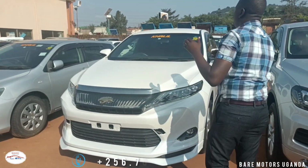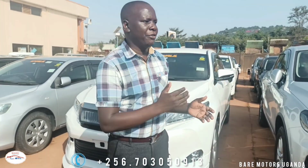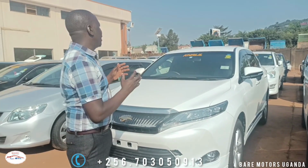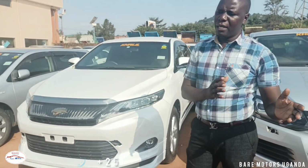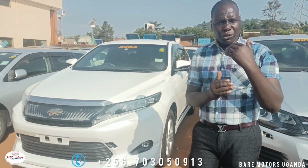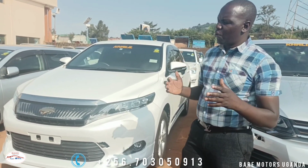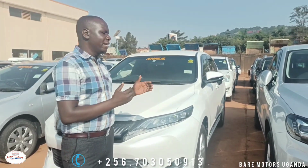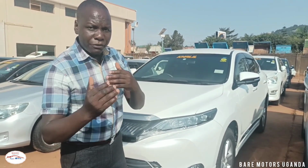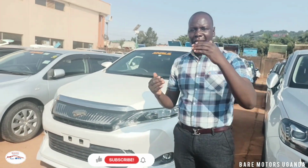As we are wrapping up, I told you earlier that I'll give you the price of this car at the end of the review. This car has different prices in the market according to the dealer you are dealing with. The prices range from 120 million down to around 100 million in the market. But price depends on the buyer and the dealer you are dealing with. If you get it straight from Baremotors Uganda, I guarantee you can even get a lower price than what we have mentioned in this review.